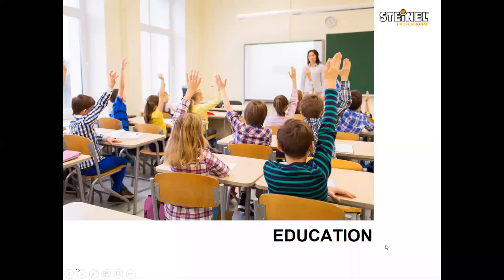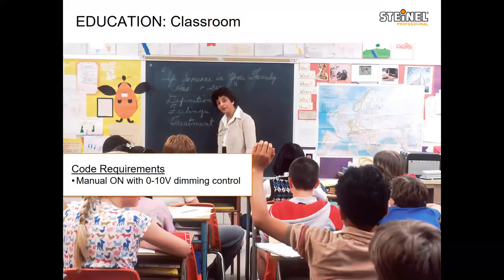Moving on. So in the classroom, education is more than just the classroom, but we'll start. This is a second area where we've had a lot of success with our sensors. I think most people are aware of some of the big case studies that we've been able to publish around education, some of the school districts around the country.